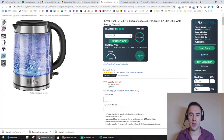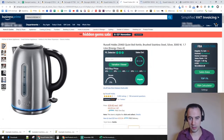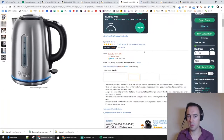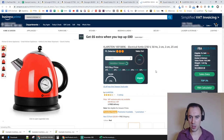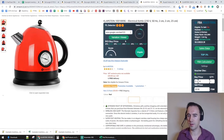And what we're trying to do now is just create a list on our Excel or our Google Sheet of products that we could buy. And I'm going to put it at £10 again, calculate profit, and buy, and then this one, drop that URL in. And the reason why we're doing this is just to give you a good demonstration of what it might be like in real life.